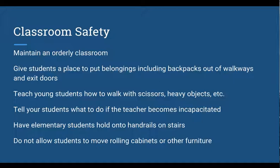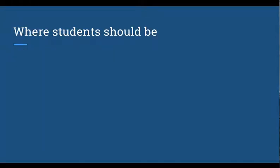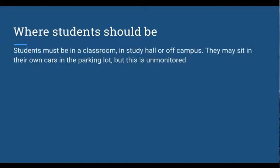Your students should not be moving those rolling cabinets, especially because they are very top heavy and we've had them fall over before, so just leave that to the adults. Where should students be? Students must be in a classroom, in study hall, or off campus. They may sit in their own cars in the parking lot, but this is mostly unmonitored. Once they leave our front doors, we're not really monitoring that space. We will be looking out in the grassy areas to make sure your students aren't congregating outside of our doors, but for the most part, students need to be with an adult at all times.